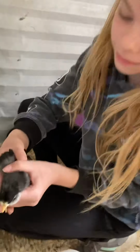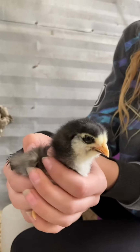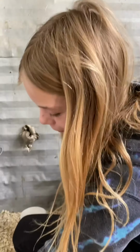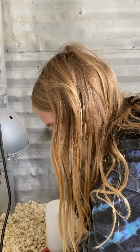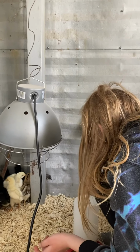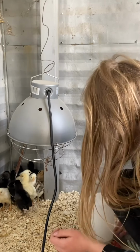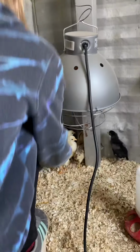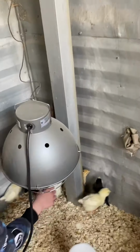There's Mumble. A close-up of Mumble. Mumble always comes to see us. Yes, it's a runaround one. Is that all of our ones with names? So we have a few left to name. If you have any suggestions of names, you can leave them in the comments.